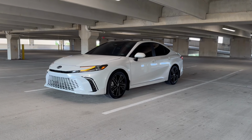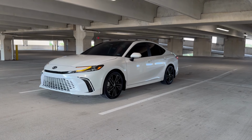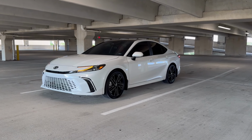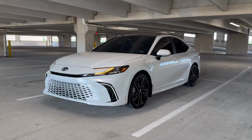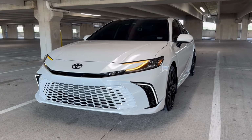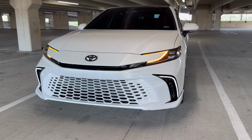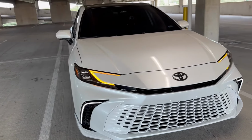This is Donald and today we are going to be looking at this beautiful 2025 Toyota Camry XSE Hybrid. This is my personal vehicle. I just picked it up around a month ago and today we're just going to be doing a little walk around. I'm going to be showing you some of the features this car has and we're just going to explore this car. So let's start from the front here.